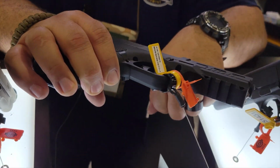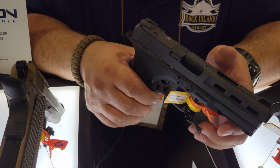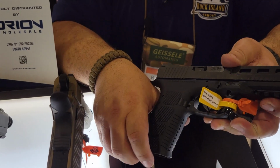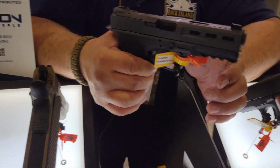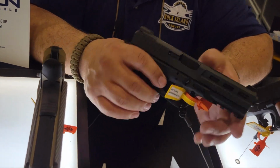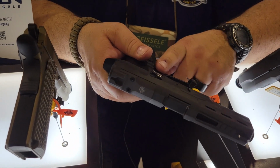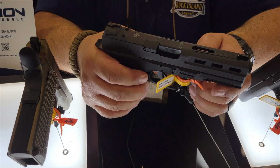Bottom rail. Does it have replaceable grip straps? No, there's nothing on here. I think there is a magwell opening coming for competition, and that I think will have a place for a lanyard. But that's pretty much it right now. It does have an aggressive slide lock, and it does have a pretty pronounced magazine release as well. So it's been pretty well thought out.